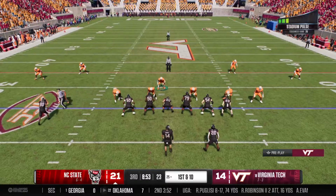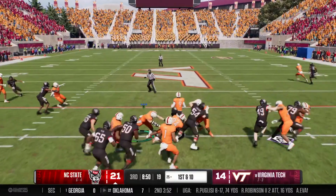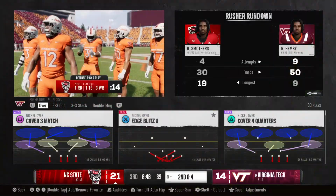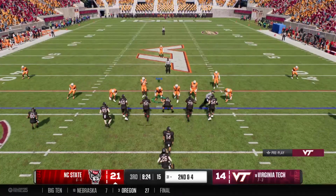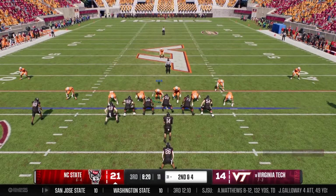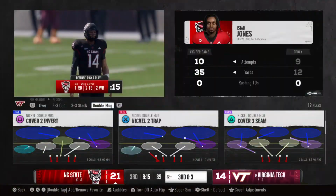The drive starts from their own 25-yard line. From the gun, give on the inside. Crosses the 30 to the 31, a 6-yard gain. I know it's sexy to throw the football, but if you can pound it away and get these kind of gains, they will just add up, wear the defense down, get first downs, and ultimately get some points. Not a lot of daylight. He gets one to the 32.